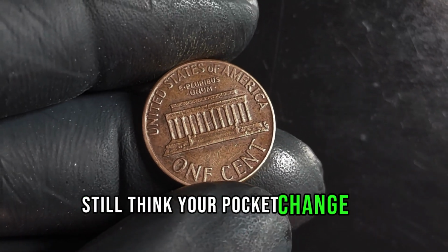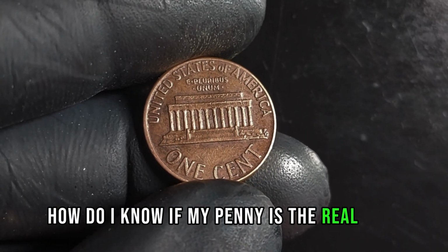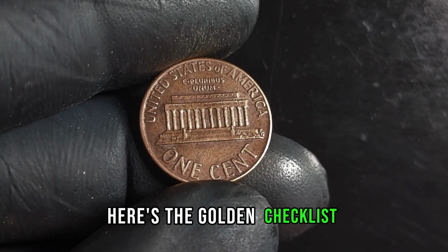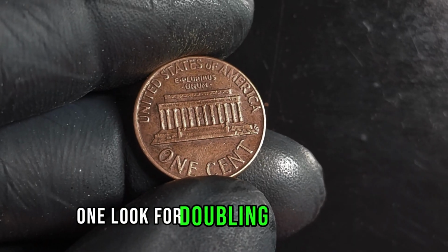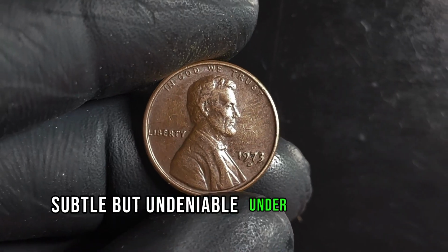Still think your pocket change is worthless? Now you might be wondering, how do I know if my penny is the real deal? Here's the golden checklist. 1. Look for doubling on the front, especially the letters. Subtle, but undeniable under a jeweler's loupe.